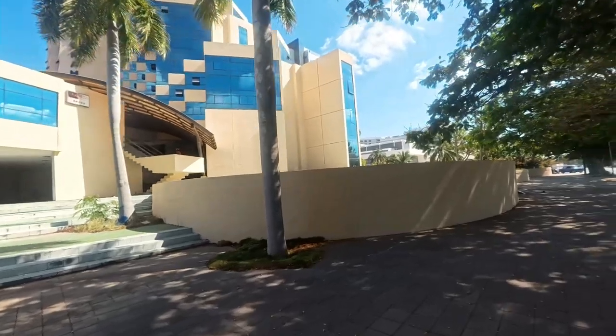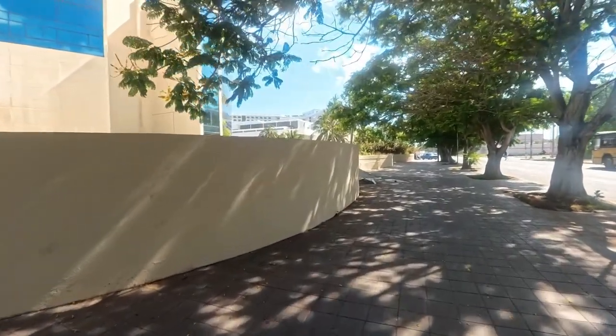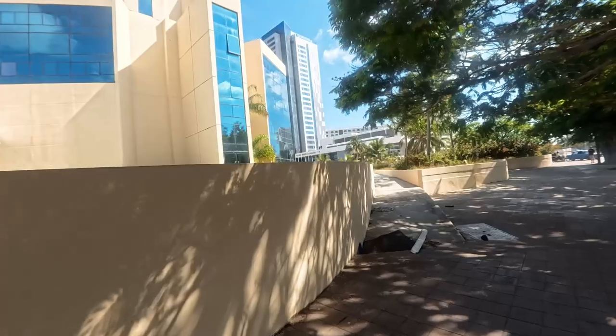There's actually another one in maybe Camagüey or Santiago. Maybe Santiago.